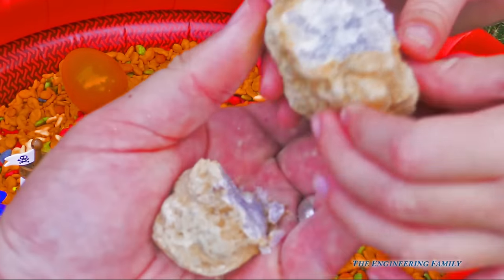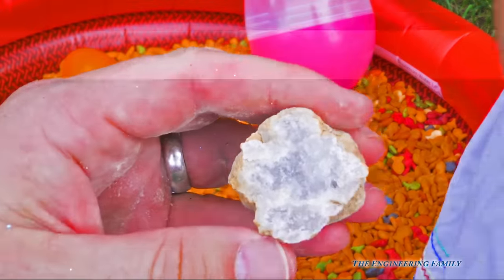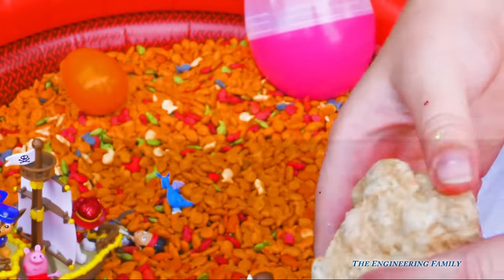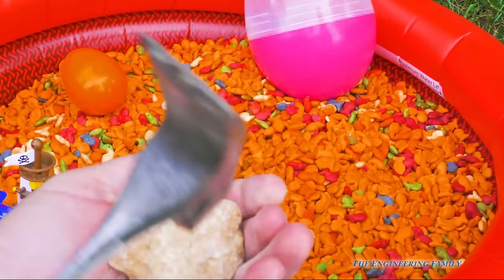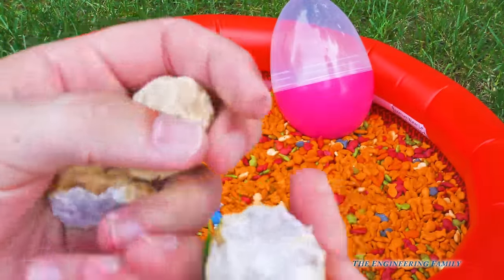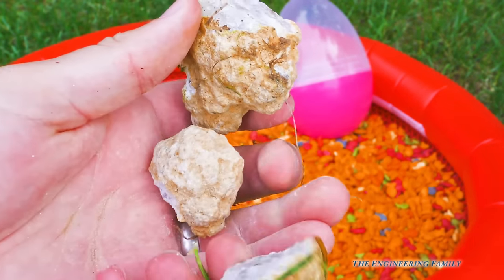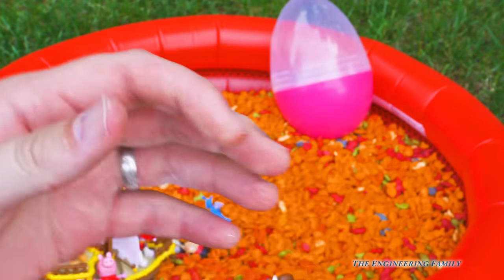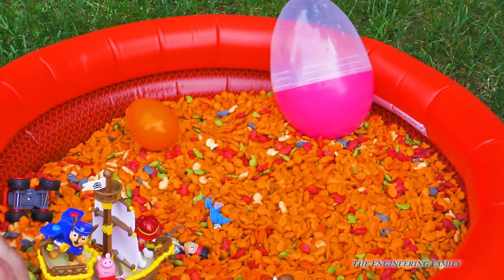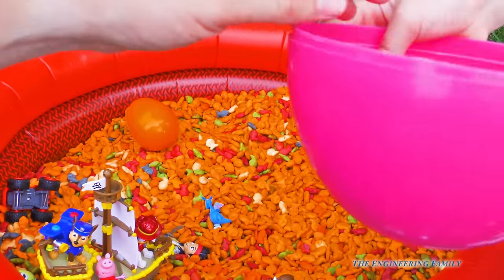Whoa, look, it's got crystals inside of it. Wow, you see those cool crystals? You mean hit it again? Josh, ready? Okay, hit it one more time. So here we have it. Look, this is called quartz, and it was inside of our rock. Now do you want me to jump in it? I want you to hand me the last few eggs, and then maybe at the end we'll have you jump in it. I'll open this one.